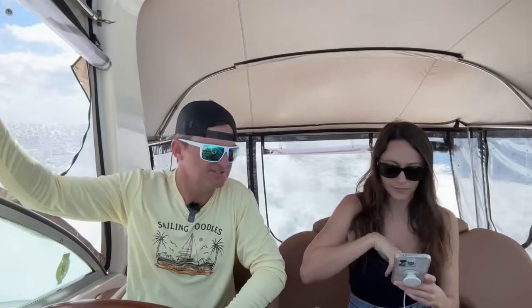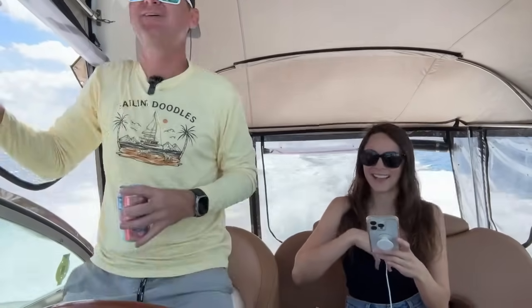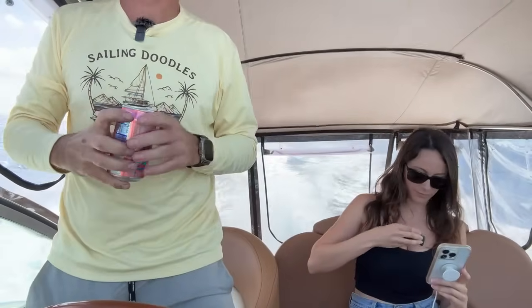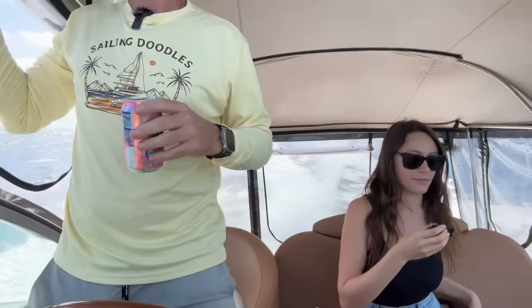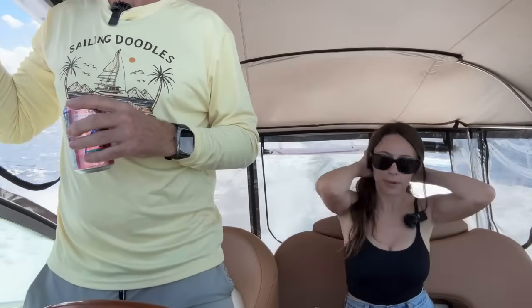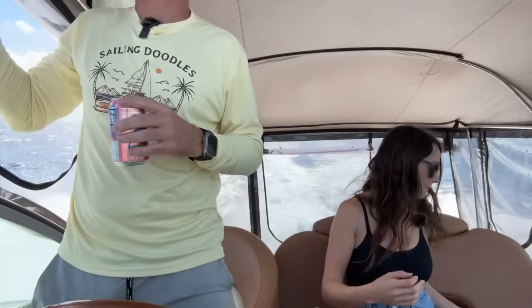My volume is a little low, someone's saying. Well, it's because it's stuck between your boobs. Raise it up a little, put it on the strap there. That might be better. Trying to keep it discreet. Yeah, it's hard to see.